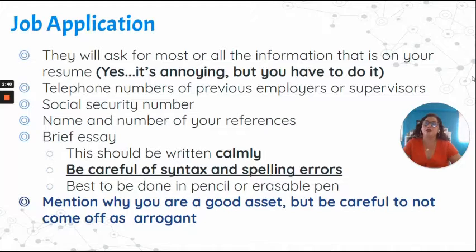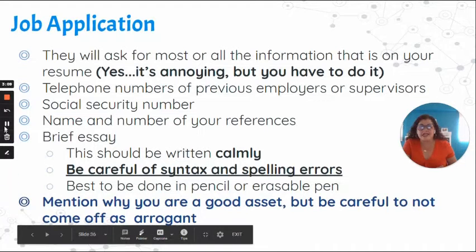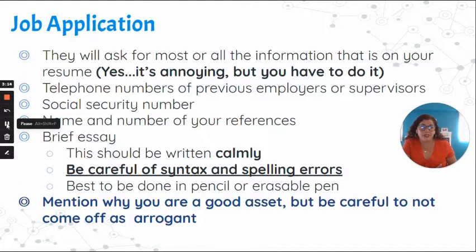Now, it's very important that you do it relaxed. You have to be careful of your syntax and spelling mistakes. And it's best to do it with either a pencil or one of those erasable pens, because it doesn't look very nice if you're doing it with liquid paper. Now, it's important that you mention why you are a good asset, or why you would be a good asset, but you have to be careful that you don't come off as an arrogant person, because nobody wants somebody that's a jerk working for their company.